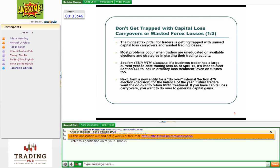We'll start you in a new entity. In the entity, we'll go ahead and make the mark-to-market election. You'll start trading in it. It'll have MTM. Now you've got the tax loss insurance. You've used up your capital gain, and that's the perfect storm right there. If we could get that to happen, then you're great.